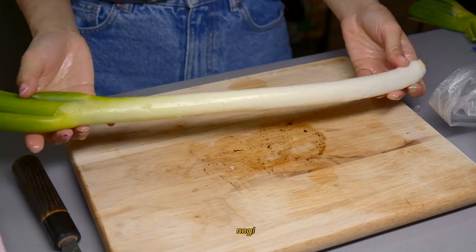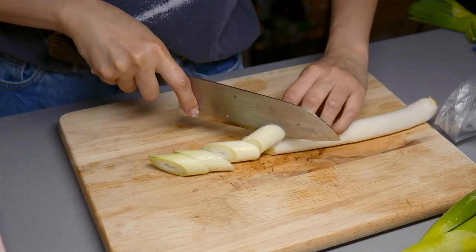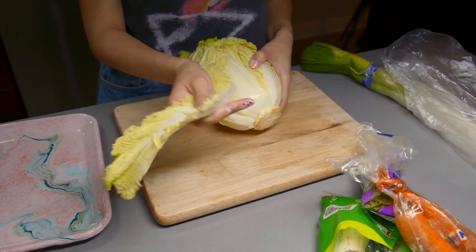This is negi, a Japanese green onion. It doesn't taste as strong as a green onion, but I love the texture of the white parts when I make it in a hot pot.